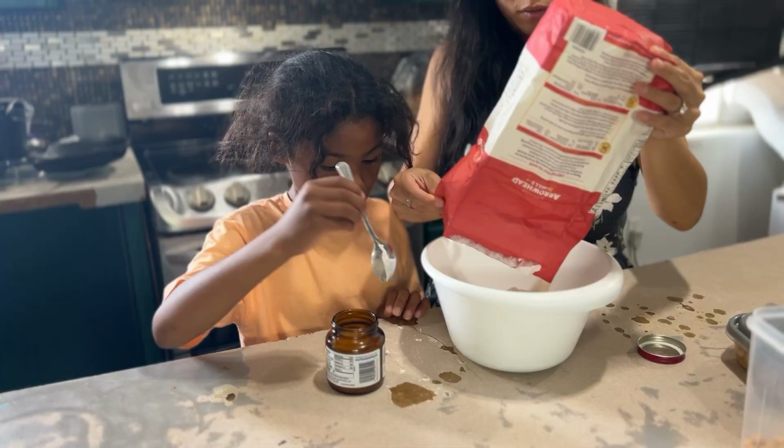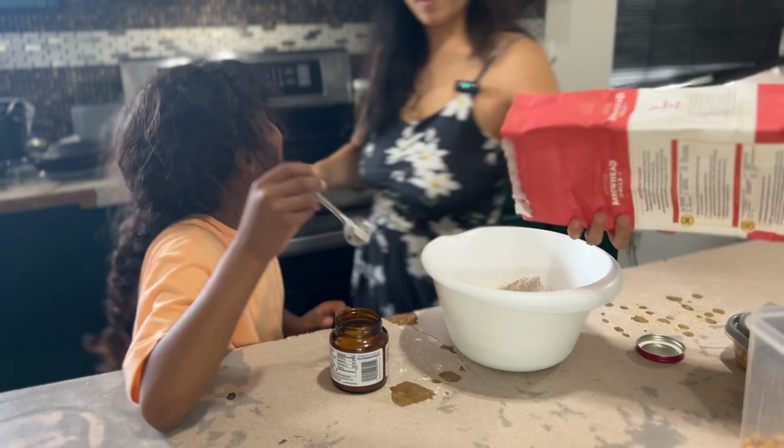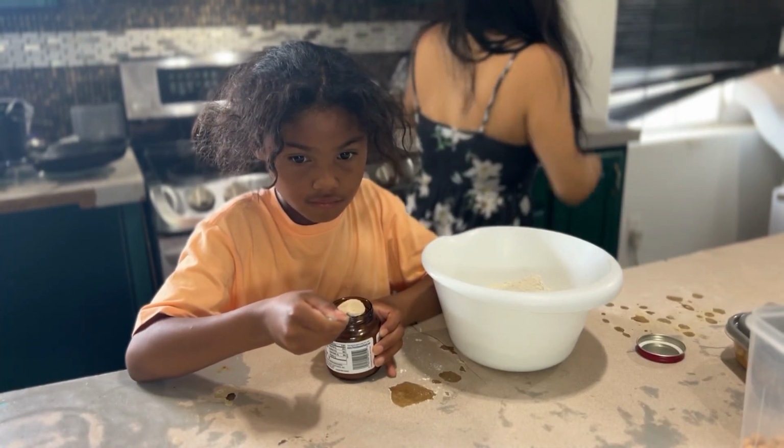Really? Who did this? I don't know about you guys, but if you have kids, you always find things that don't belong in containers or whatever the case may be. In this case, we found a spoon in our bag of flour.